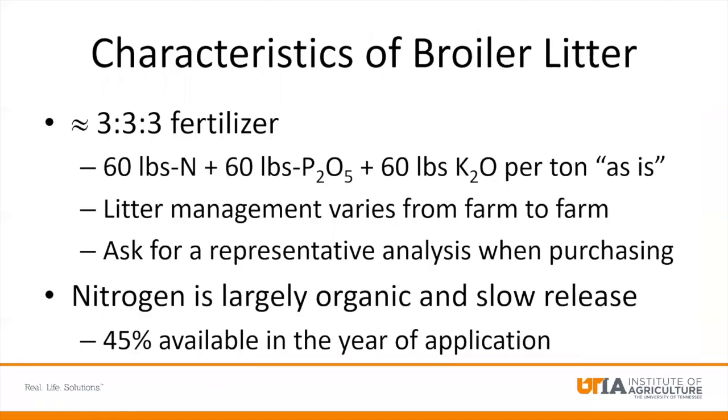So let's talk for a few minutes about the characteristics of broiler litter. It typically tests as approximately a 3-3-3 fertilizer, meaning there's 60 pounds of nitrogen, P2O5, and K2O in each ton as is of broiler litter. That being said, you should get an analysis if you're purchasing broiler litter to use it as a crop nutrient source, because litter management varies from farm to farm, particularly in how the litter is managed between flocks, and that does affect the nutrient content of the broiler litter.